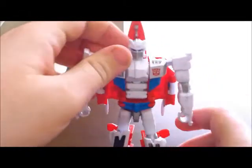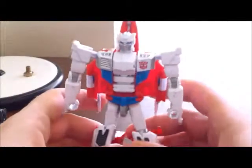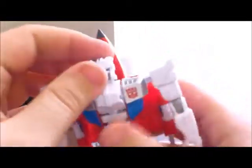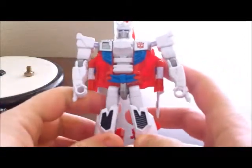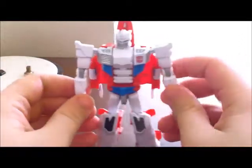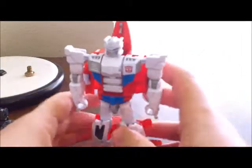Oh, here, let's give him a look at the camera. There you go. Leering at you. So here we have Firefly in his robot mode, and he looks pretty dang good. As you can see, a lot of the paint that he didn't have in his plane mode went to his robot mode to help break up all that white. And dang, does it look good on him.